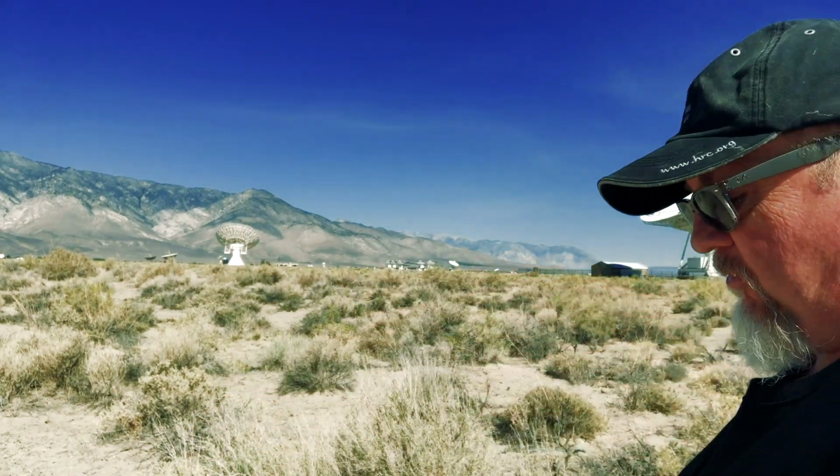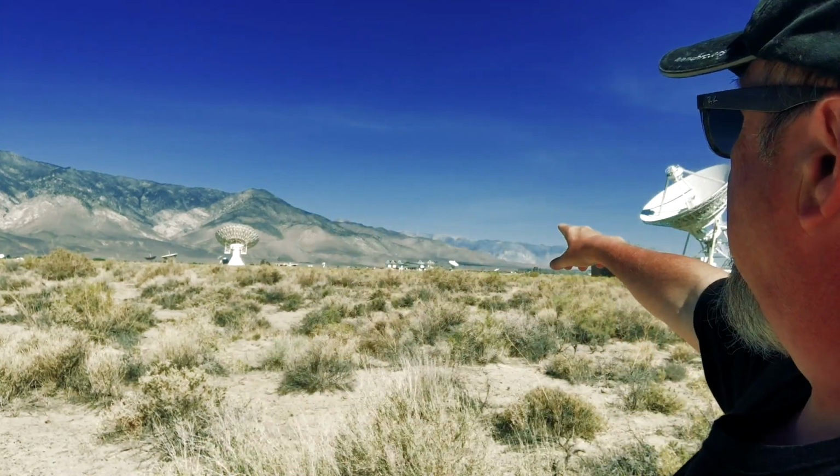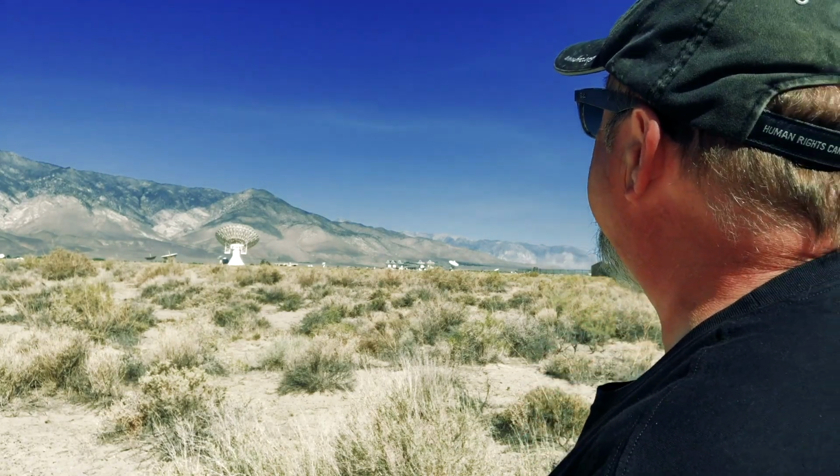Behind me is a deep synoptic array. And I really couldn't tell you which of these little dishes is the deep synoptic array or which ones they are. I think they're the 15-footers. You may not be able to see them, the way in the back. I'm not even sure I can see them from here. And what they're using those for is for fast radio bursts.